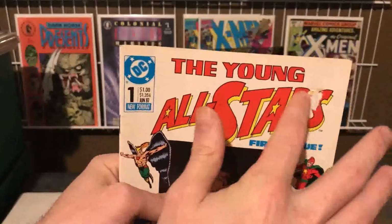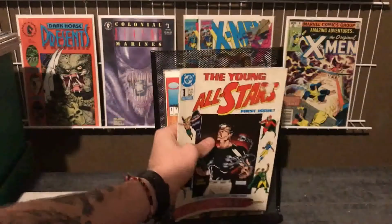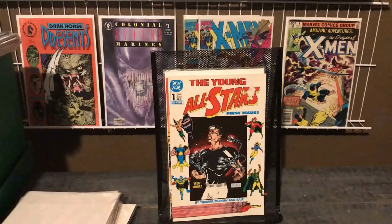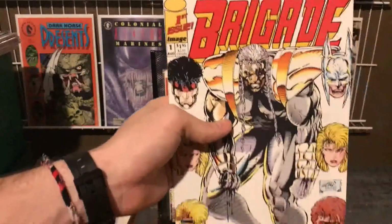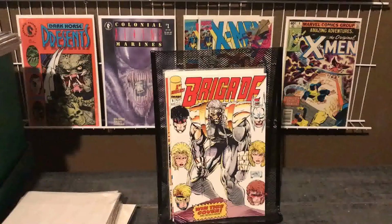And you can see right there, there's a sticker on there, it kind of tore. But I paid pretty much 30 cents for the book, so no worries. I found Brigade, issue 1, and Brigade, issue 2.